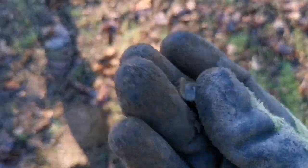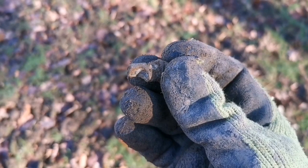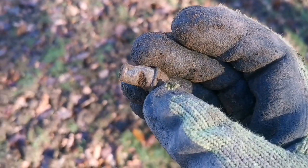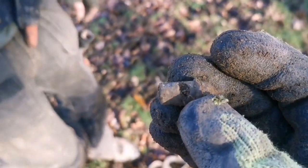Just found a little whistle. Well, yeah, I'll clean it up and see if it works a bit later on. Not gonna do it now, mate. I'm not gonna wash it. I'm not gonna stick that in my mouth.